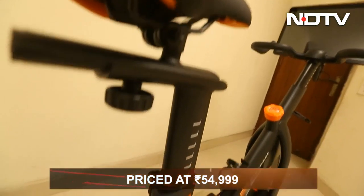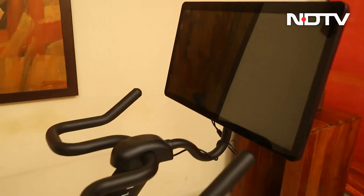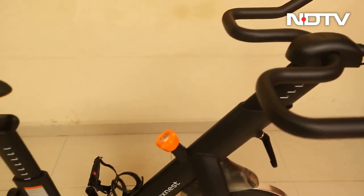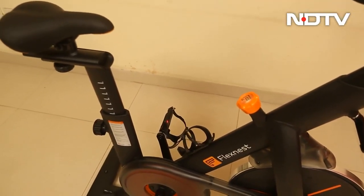Priced at Rs 54,999, it is slightly on the expensive side. One might find the cheaper alternative, the Flexnest Flexbike, that comes without the screen, more affordable, as it has the same features minus the screen.